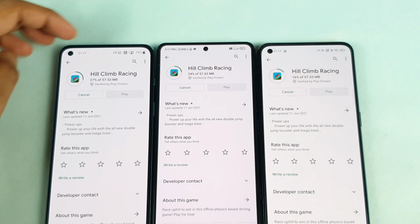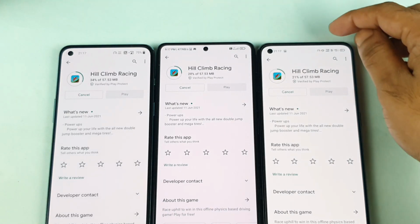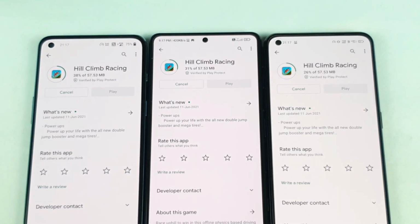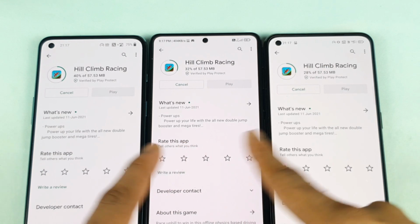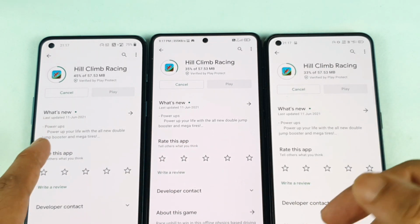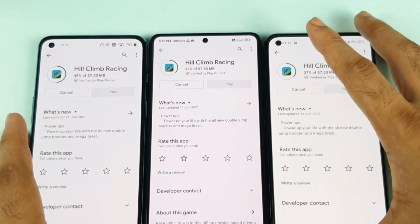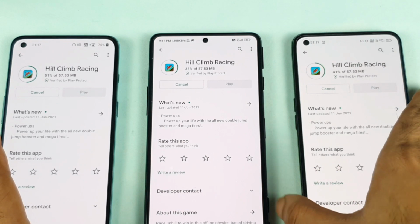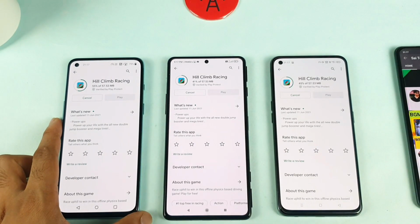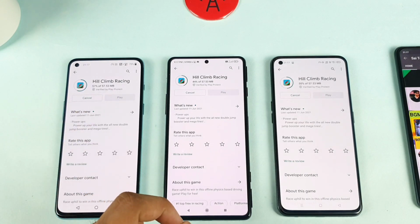So 323 Mbps and 549 Mbps I'm getting in the OnePlus Nord 2, not bad. Realme X7 Max 758, 724 Mbps. As you can see, when you do the speed tests at the same time, these are the results. Sometimes the OnePlus Nord 2 is winning, sometimes the Realme X7 Max is winning, but the Poco F3 GT is still in the middle. As you can see, friends, this is using the Jio SIM card testing.